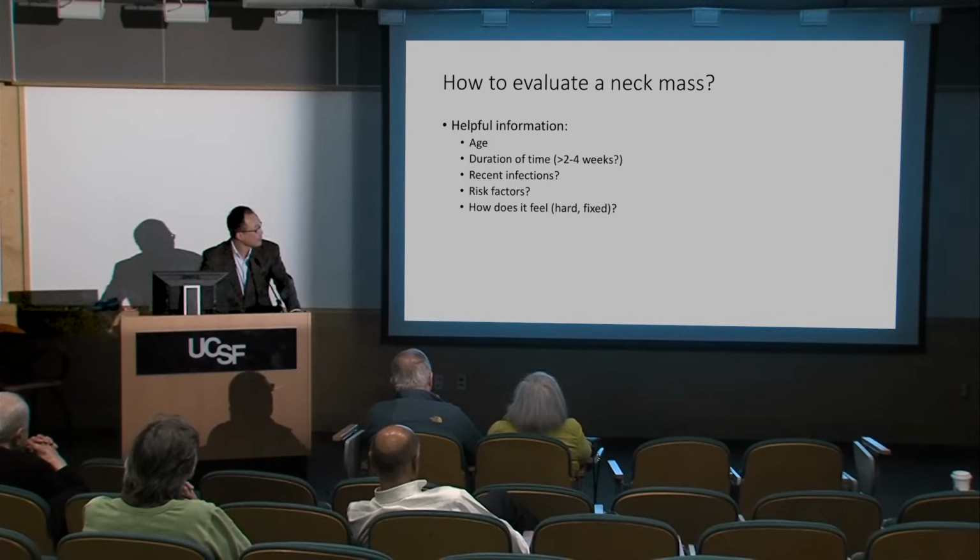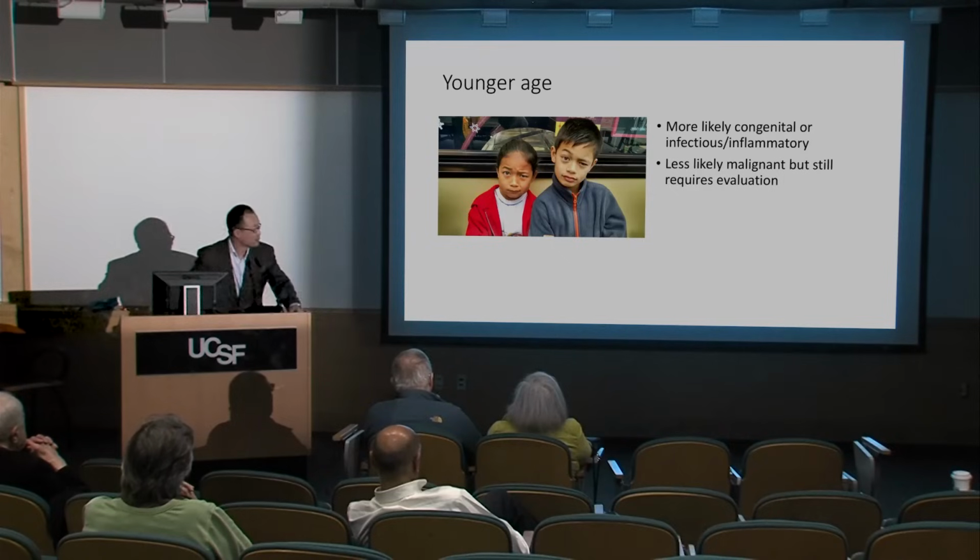mass. I always like an excuse to show pictures of my kids. Those are my kids looking skeptical there.